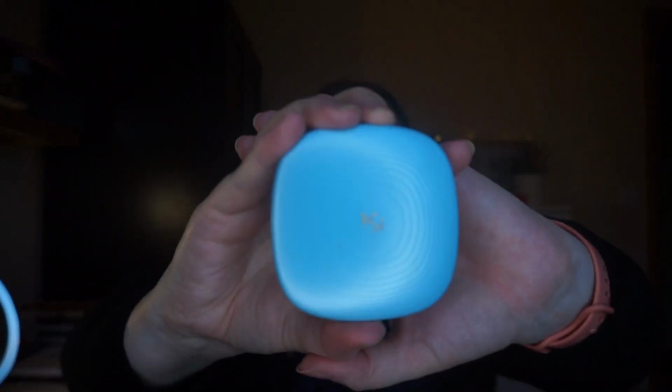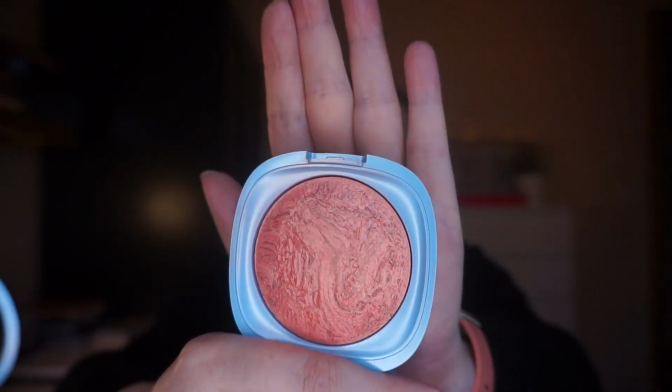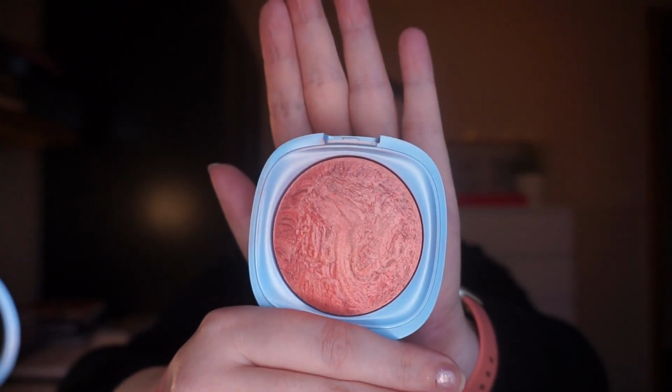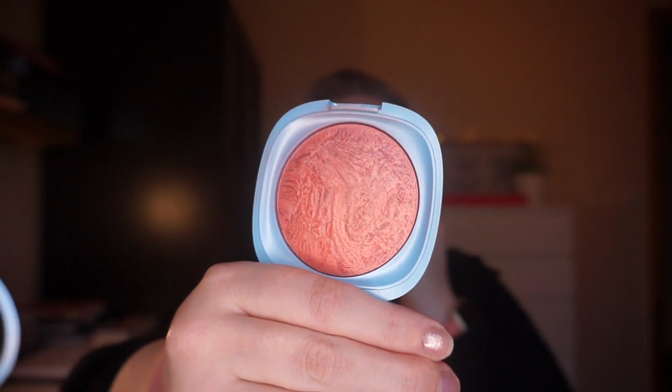Next up is from Kiko. Lovely packaging on it. This is the Ocean Feel blush in 01 Sun Kissed. 7.5 grams of product, so again a considerable amount of product. I love Kiko's packaging. It's always so solid and so pretty, just really beautiful packaging. It's cruelty free, good solid packaging, very glowy, extremely glowy is what I've written down.